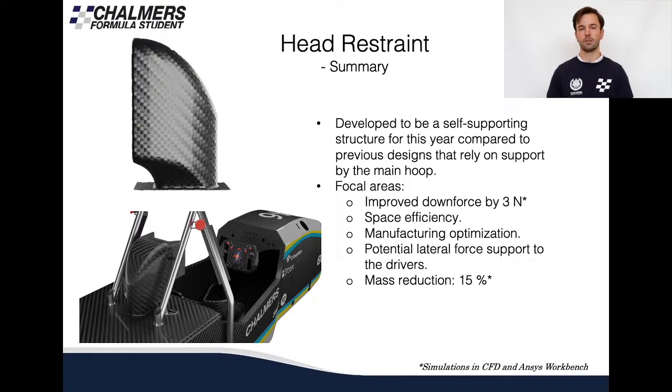The head restraint was designed to be a self-supporting structure, which is a bit different from previous years, where it has been attached to the main hoop structure, mainly to ensure rule compliance and open up the design space for more variations and multifunctional interactions between the subsystems.